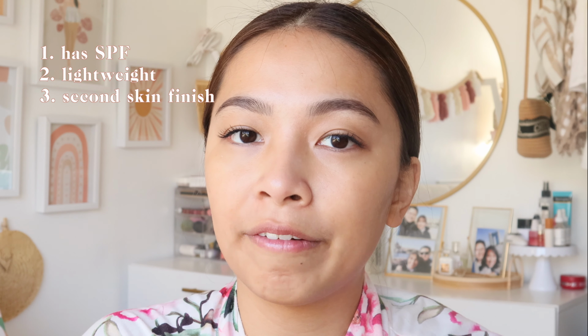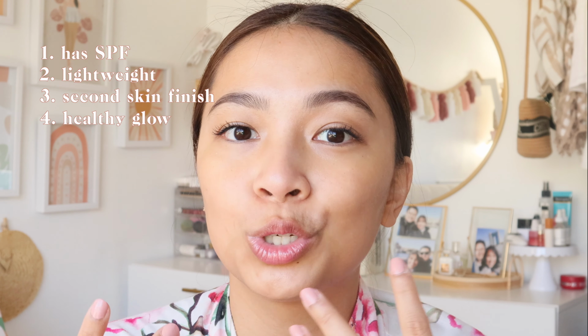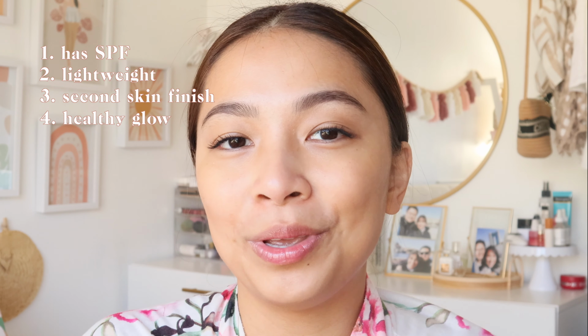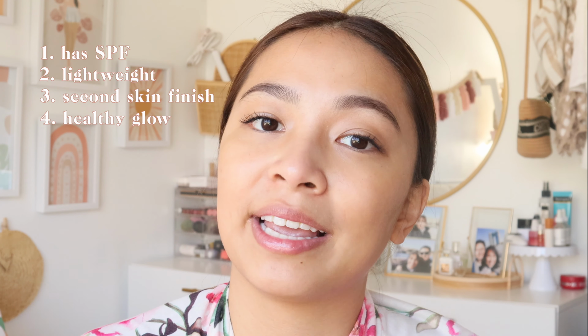And then I'm also looking for something that, like I said, a second skin finish that's gonna give it that healthy glow, not too matte and not too shiny as well, not too oily, just the right amount to allow me to bask under the sun without my makeup melting off, or something that will not give my skin any dry patches.